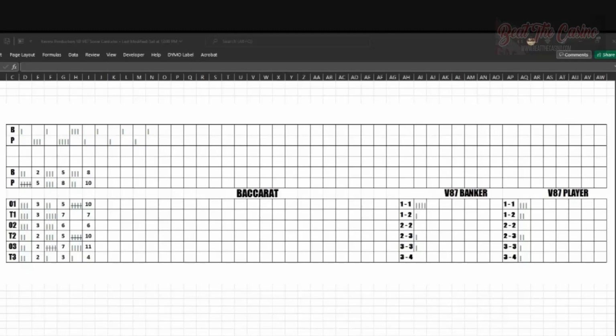They're looking at the board going, last time the banker was a one, it went to a two. But they're not looking back and saying, well, that was only the one time. The five times previous to that, it stayed one. It stayed one.